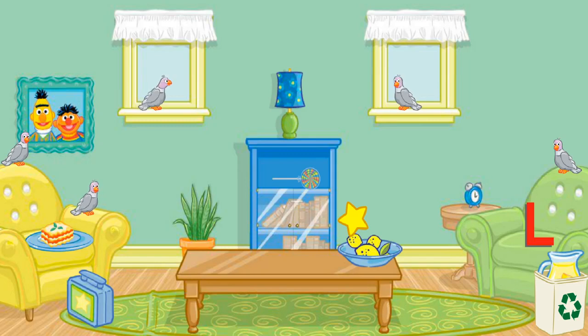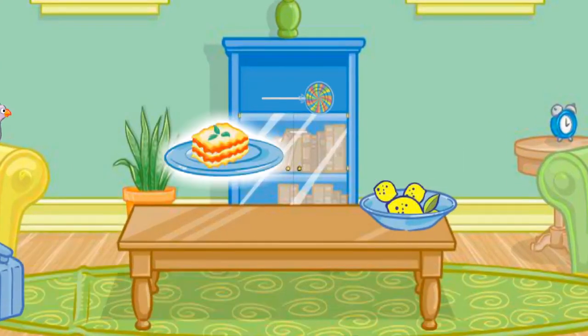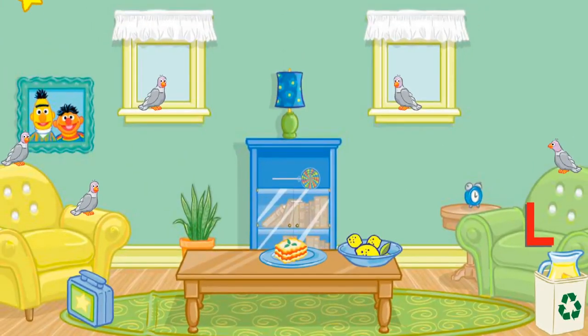Let's see. Click on the thing that's on the yellow chair. Great! Now put that on the table. That looks much better. Thank you. Now let's find something else to put away.